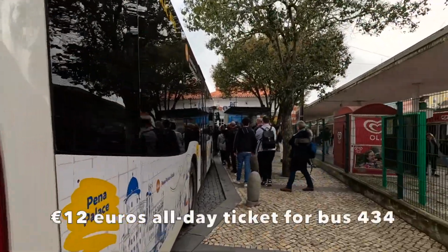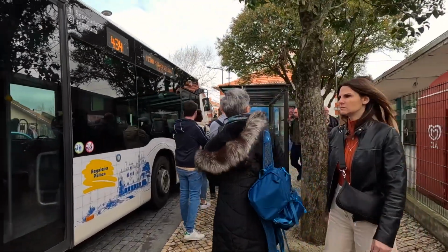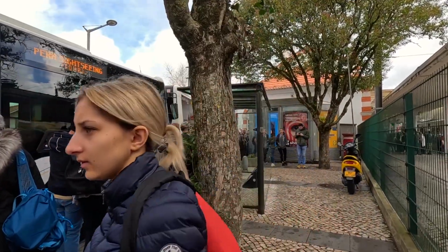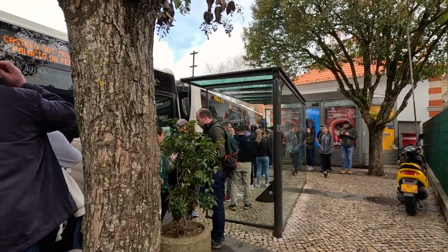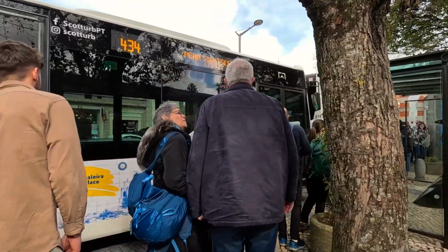And the fee, I think, is about $5 round trip ticket for the whole day. I think similar to hop on, hop off, I guess. Wow, that's a big line. Anyway, we will line up here.